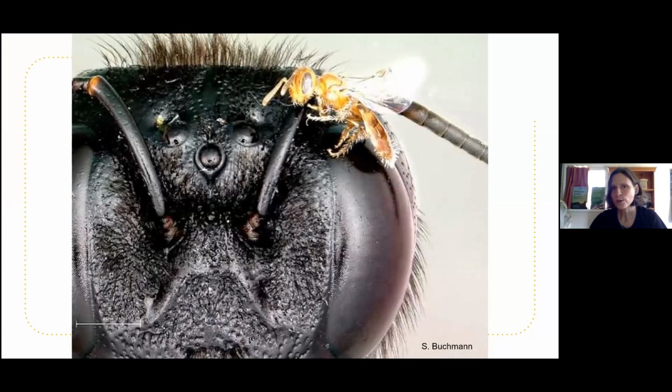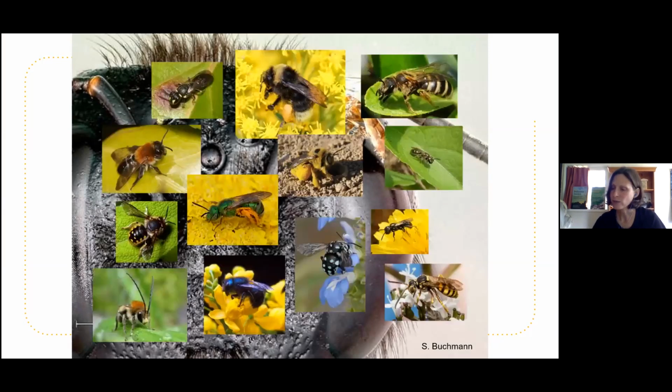So this shows some of the incredible diversity that has evolved in the bee group. You can see one of the largest bees here, the carpenter bee, with one of the smallest bees, the fairy bee, on its eye. And there's everything in between that as well, all different colors and sizes and shapes and hairiness.